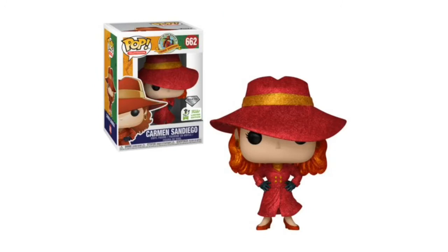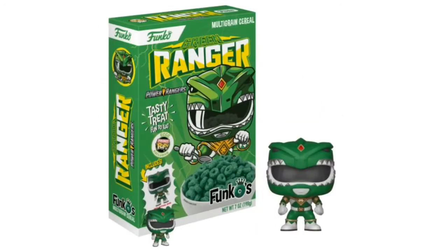Funko is really overdoing the glitter pops like they did with Chrome. My opinion, though, is that Chrome is better mainly because they can execute it well, unlike the glitter ones, where I see a lot that is super sloppy, and people who do customs do a much better job. Also, are people still buying the cereal? Because it seems like they keep putting more and more out, which surprises me, but whatever.